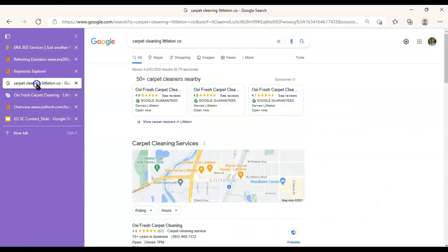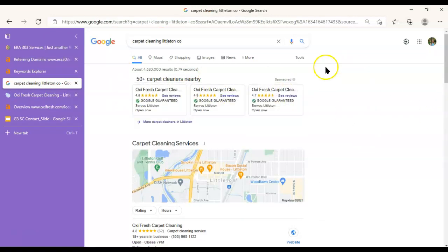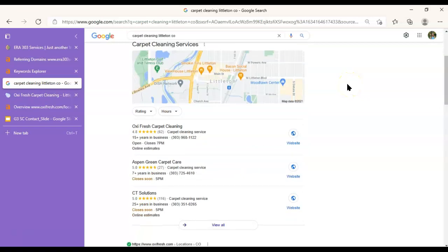what we want to do with it is put it into Google and check out the competition. So first of all, here are the ads: OxyFresh, OxyFresh, OxyFresh. They're really going hard on this. So most people skip right past the ads, so that's what we're going to do.